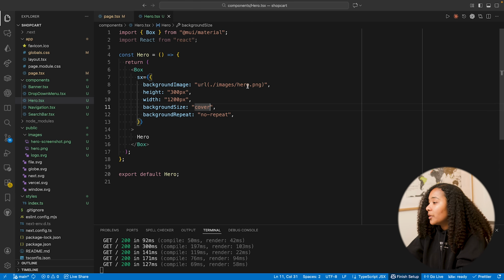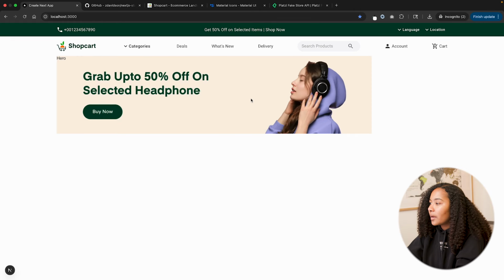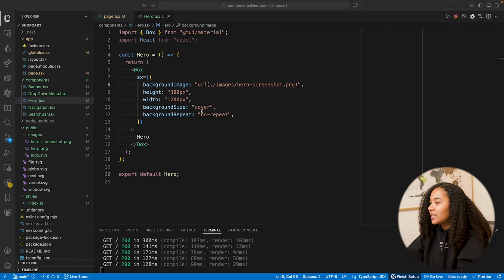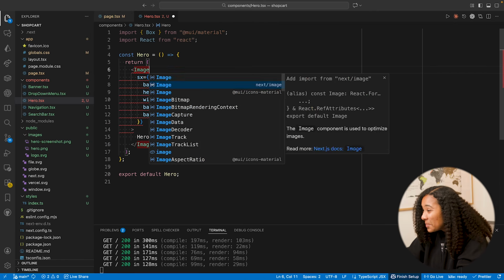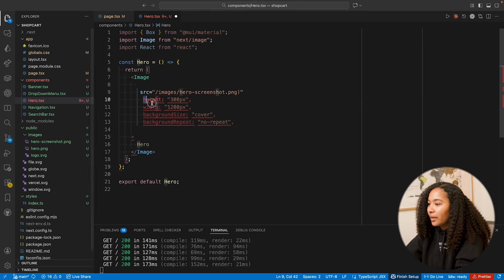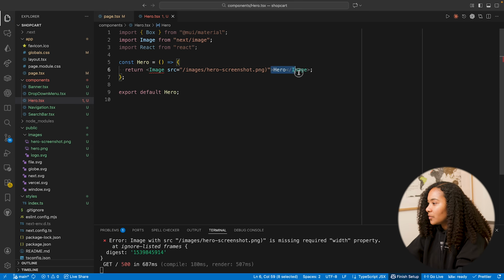All right, so now that we've saved that, I'm going to put in this hero screenshot, I called it. So I'll say hero screenshot, and we'll save that. And let me look back here. Much better. All right, so I think that's what we're going to go with for now. Not the greatest UX with a buy now button. You could put a buy now button on top, but we're just going to leave that as is. I'm actually going to turn this into an image component from Next Image, and just set the source to be this, because we're not going to put anything in it for now.